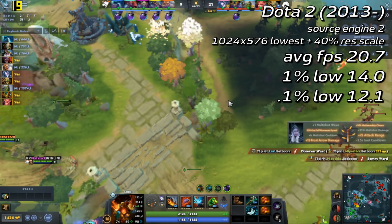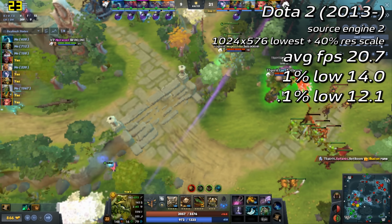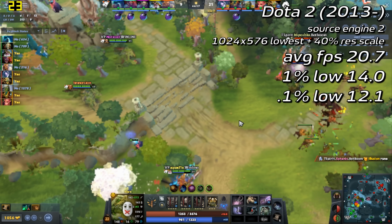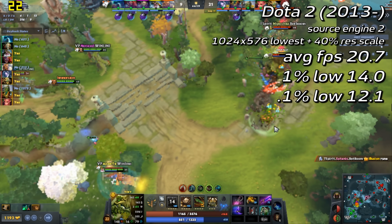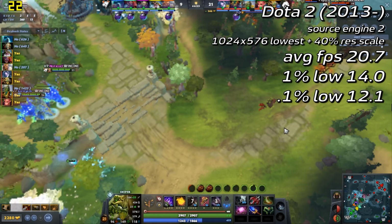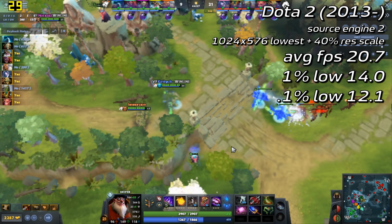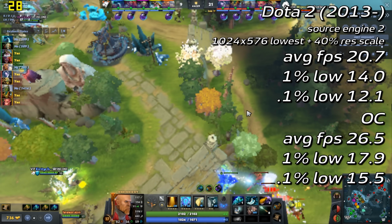Dota 2 is a perfect example of live service bloat. It's been around for over a decade and still gets updates at breakneck pace, to the detriment of its performance. I can't make heads or tails of what's going on in this pro match replay thanks to the 40% resolution scale, and the frame rate drops into the teens all too often. Overclocking helps a little, but there's no saving this one.